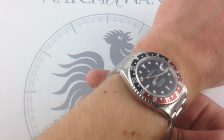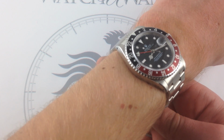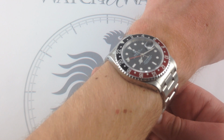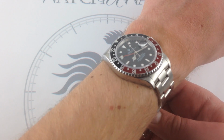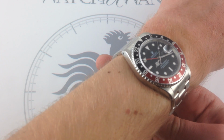Second, I want to talk about the Coke bezel. Again, since 2005, the Coke combination of red with black has not been available on the GMT-Master II, so if you want one, you've got to reach back to the pre-owned, the vintage. You've got to look for a good example, a watch with outstanding condition from a reputable seller.